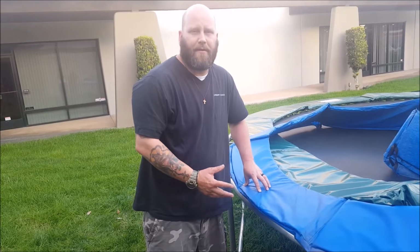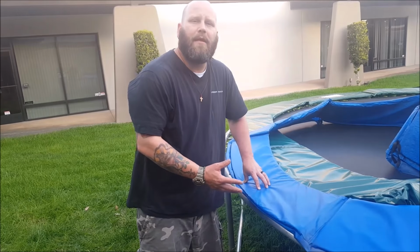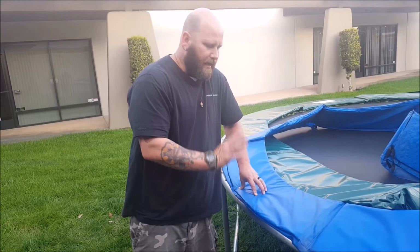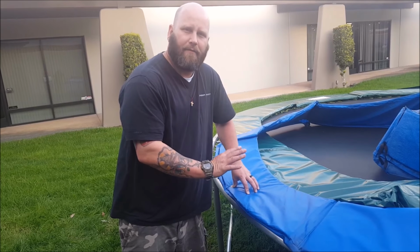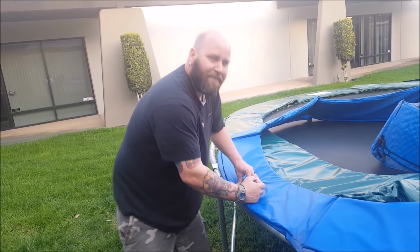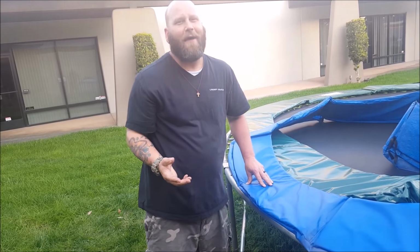Now here's our competitor's pad. This one I won't be hitting as hard as I hit the last pad. As you'll hear, I will be hitting the frame with my fist. Now all joking aside, that one did hurt.